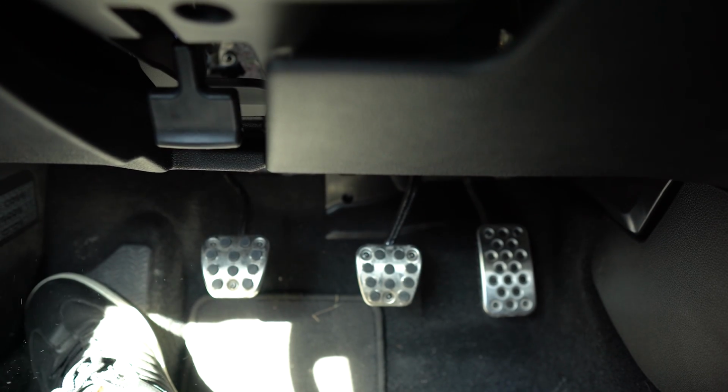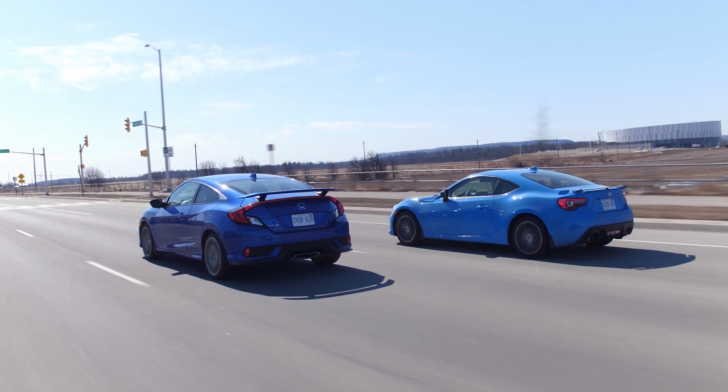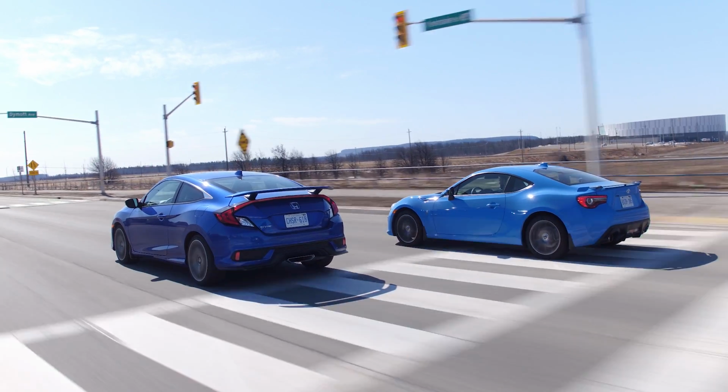So back to those pedals. Heel and toeing in the Si, how nice is it? It's not that nice. I actually don't like it at all. Really? This whole time I've been driving it, I was nailing the heel-toe rev matches and stuff. Like, it's so perfect. Yeah, we have different foot sizes. I have like size 13, so we have very different pedal preferences in some cars.